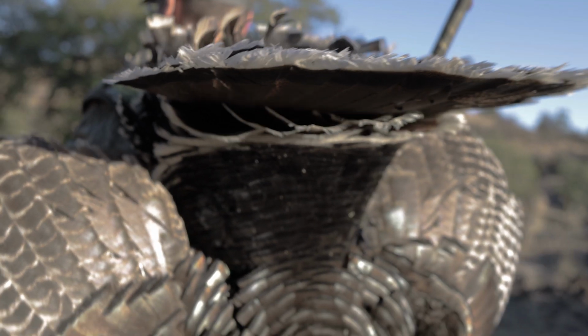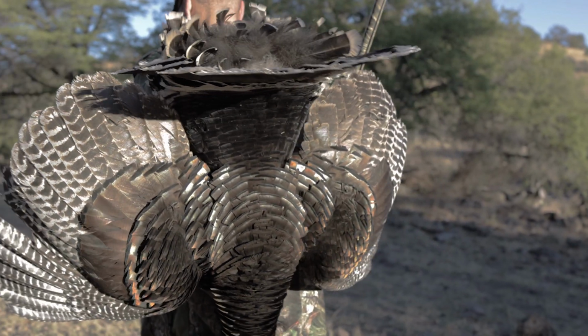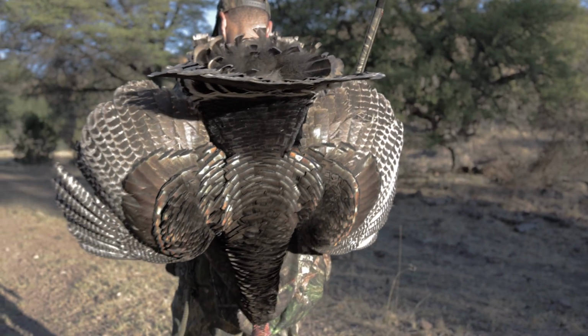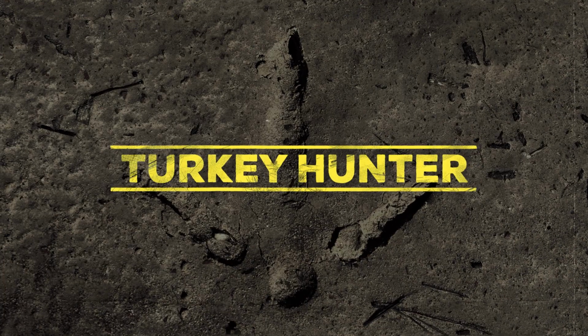Well, it's not even mid-morning and we got the first bird down. And now it's Reno's turn, and we got 40,000 acres of turkey country to find him one. Well, Reno's up to bat, and we start our trek to another location.